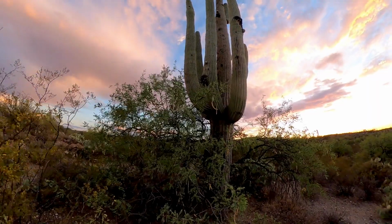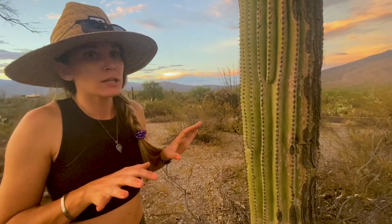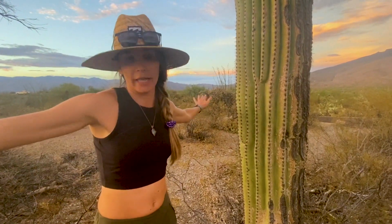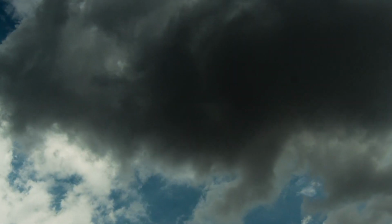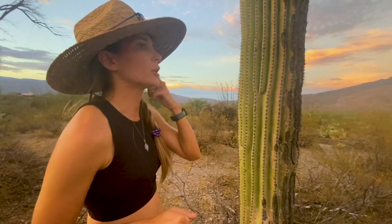It grows one really, really long taproot, which tries to suck as much water as available from the groundwater system. But then it also has tens of feet worth of lateral and horizontal roots. And why that is, rain's not a very prevalent phenomenon here in southern Arizona. So when it does rain, it gets absorbed super quickly, and you want to have the roots that are really, really close to the surface so it can get as much of that water as it can before other plants start to absorb it and use it.